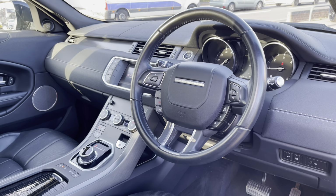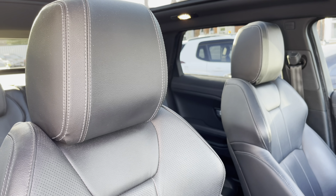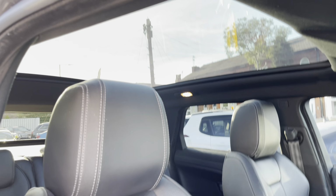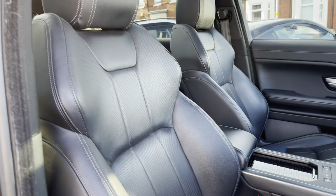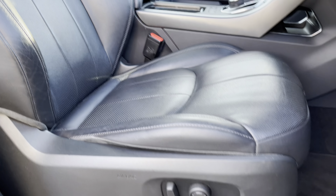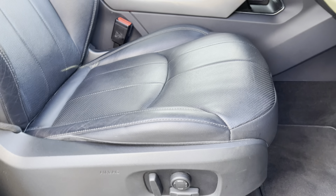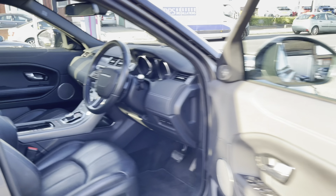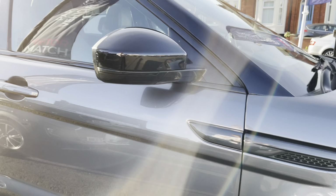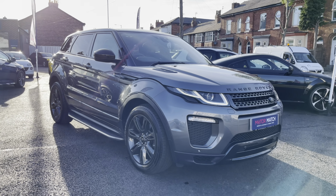Taking a look inside, you've got your leather multifunction steering wheel here. It's a very stylish interior. You have your front seats. Also up top, you have your fixed panoramic glass roof that lets plenty of light into the vehicle and makes it feel even more spacious. You do have electric adjustment with the seats, making it very easy to find your perfect driving position so you can travel comfortably. Now that we've had a look around, I'm going to take you inside and show you some of the key features that this vehicle has to offer.